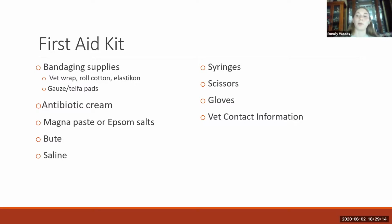Syringes, so especially if you are planning to keep saline around as something to flush wounds with, I would keep a large dosing syringe. So like the kind you would give oral medication with, in case you ever needed to give oral medication. But I would also keep it around to use as a tool if you ever want to flush a wound, or if you need to get somewhere small and need to flush that area out. It's definitely helpful. Scissors, just because you're keeping bandaging supplies.